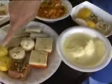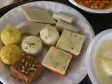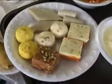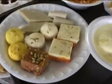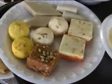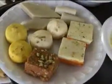And this is what we call peda. This also I make. These, the white one and yellow one. What are they made of? They are the same thing. Basically every single sweet is made with milk and nuts. Indian sweets, basically everything. We are nuts people, anyways.